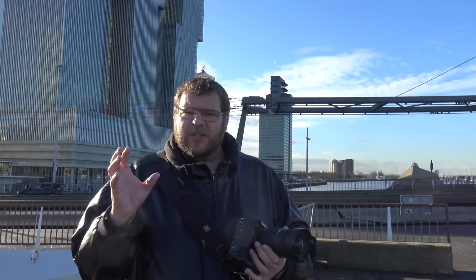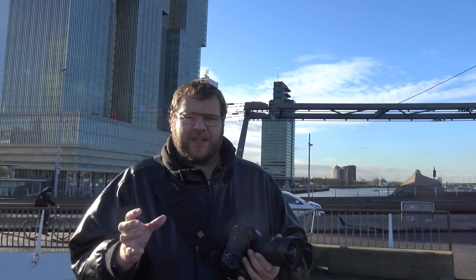Another cool thing about wide angles, they're very prone to lens flare. So if you see the sun, just point the camera straight towards the sun and shoot it, because you can get some amazing results. And I will now shoot two images. One I will shoot on 24mm, so that's normally the widest most lenses can go. And I will shoot one on 12, and you can see the dramatic difference.